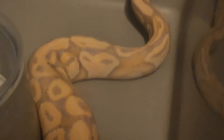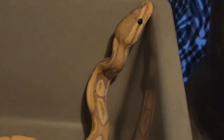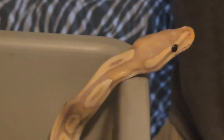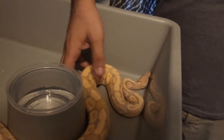That one's one of my favorites, bro. I see E.T.'s face. This is a boy. This one is curious. Coral glow, if you breed it to normal, they throw coral glow because they're co-dominant. And all the babies will come out to be males.